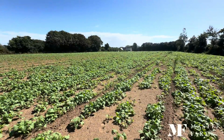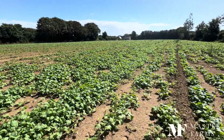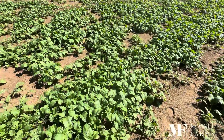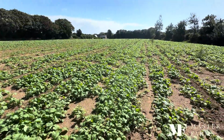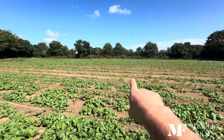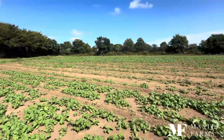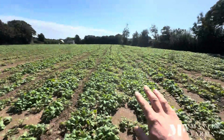So this was done on the 28th of July. This had a bit of rain straight afterwards, and yeah, it's a much nicer, thicker carpet, fairly decent emergence. A few little areas here which are coming through. There is still plants emerging. I think there'll be more in the gaps there, but it's looking a lot better.